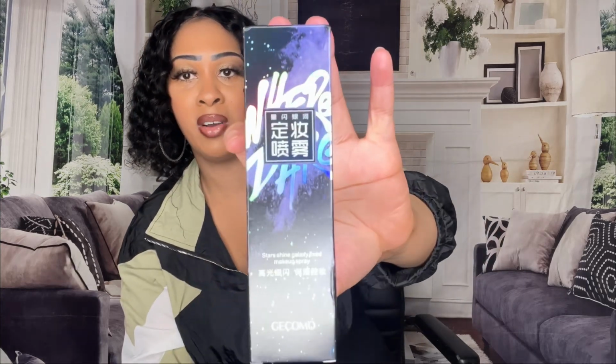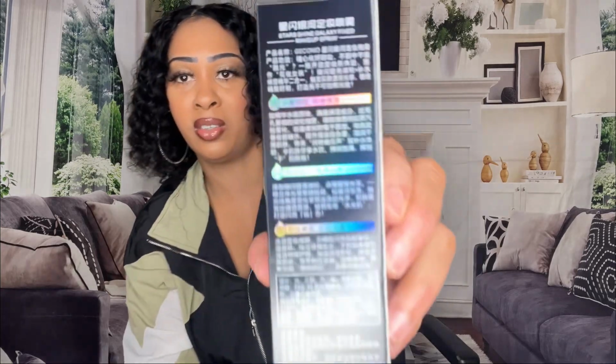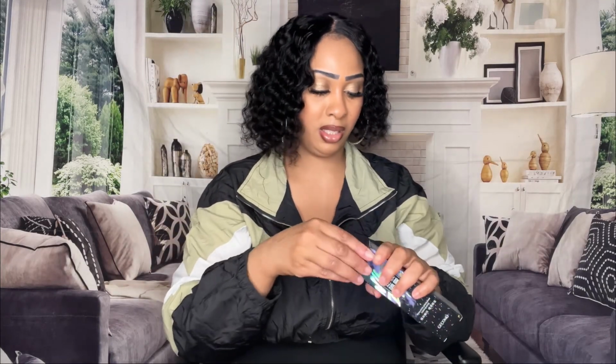Dang. I put this paper all in here. Tough. So, get into how it looks. It's in all Chinese letters. So, yeah. This package is really nice.